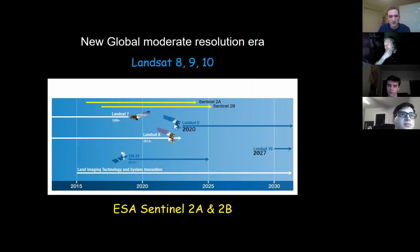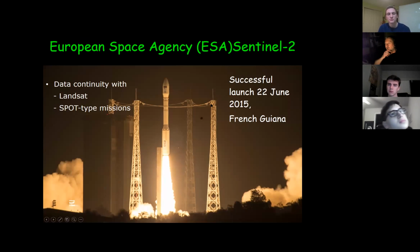So right now we're in a really exciting time because we've got MODIS, and that's been going for 20 years. Landsat 1 was launched in 1972. Landsat 7 was launched in 1999. Landsat 8, the one I just showed you the picture of, was launched in 2013. Most of these modern Landsats have a lifetime of about 6 years. European Space Agency, ESA, have launched Sentinel-2A and 2B, and Sentinel-2A and 2B are very similar. We call it the sister satellite of Landsat.